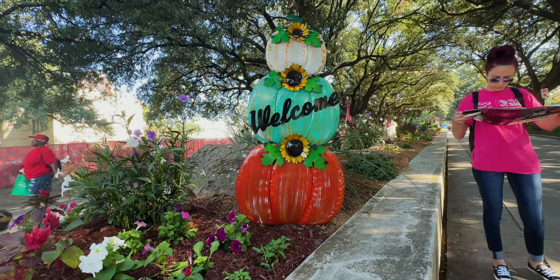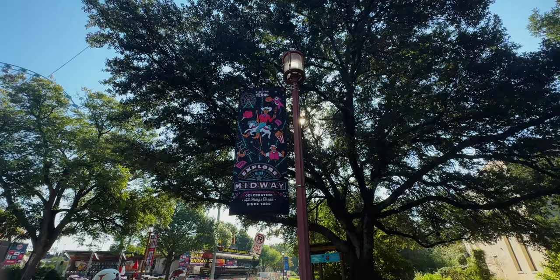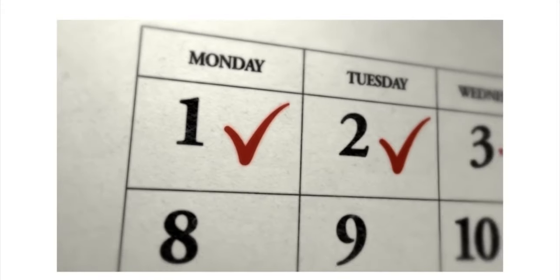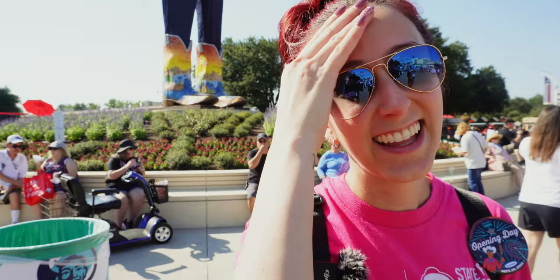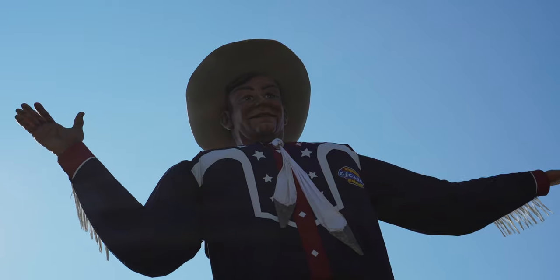So the Texas State Fair has been going on since 1886, and it is actually one of the largest state fairs in the nation. And it is also one of the longest running fairs in the nation, running 24 consecutive days. The best fair, the biggest fair. This thing gets a trophy for everything. And they have Big Tex. No other state fair has Big Tex.